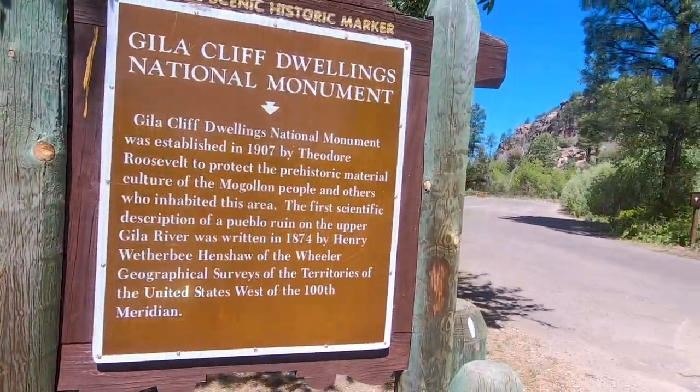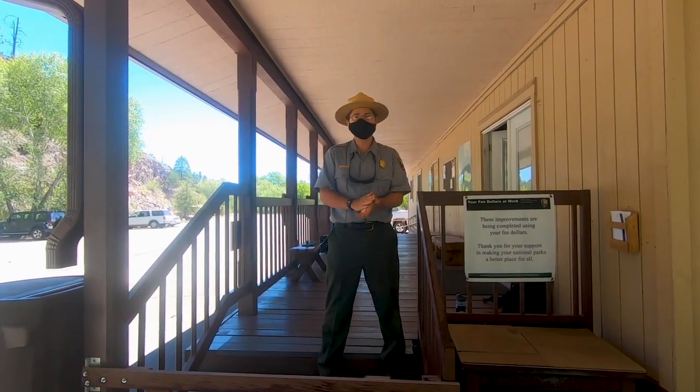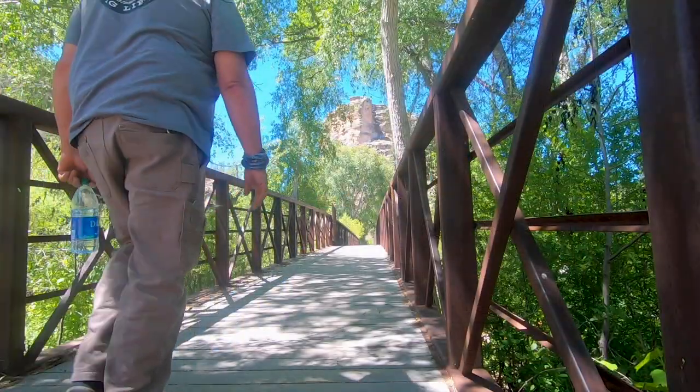Gila Cliff Dwellings National Monument. Around the 1200s, there was a people that came here.